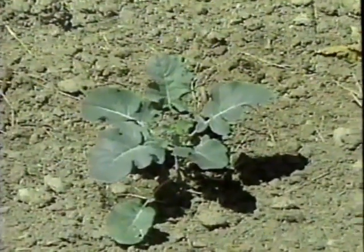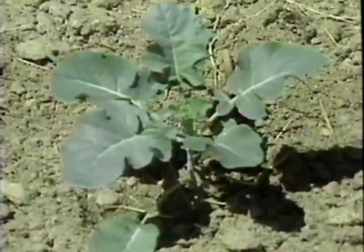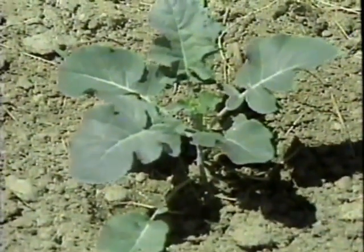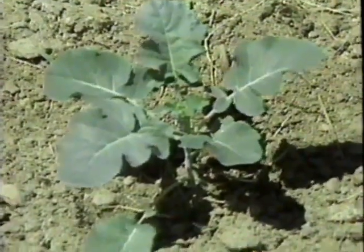I know that at some point I'm going to start getting worms. What could I do? I'd like to stay with organic gardening if I can. I've used compost underneath all my transplants here, and I'd like to stay away from chemicals as much as possible.